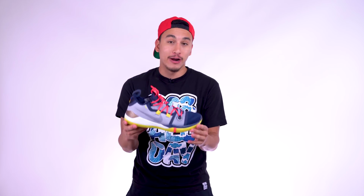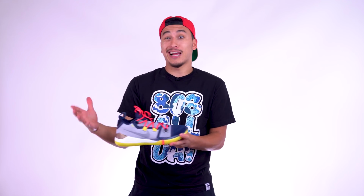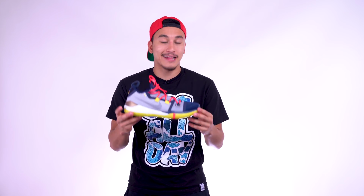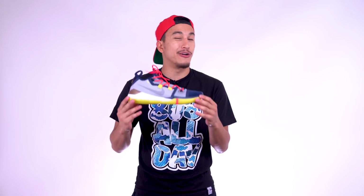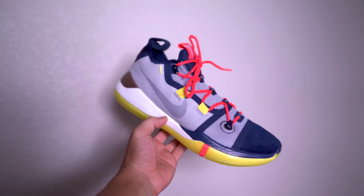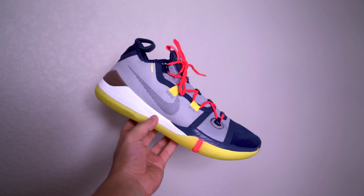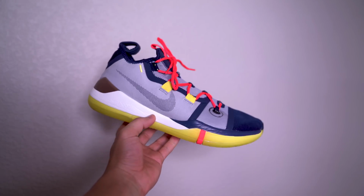Now that we got that out of the way, what do I think about these visually? I think it's a very unique looking sneaker, and that could be taken two different ways. It could be like a bad thing, like, oh, yo, those are kind of unique, or like, yo, those are unique. I myself am more on the good side of that argument because I think this sneaker really stands out, especially on the court. Sure, there's some elements that borrow from other sneakers, but as a whole, I think the new Kobe AD's design visually is very aesthetically pleasing, and I'm a fan of it.